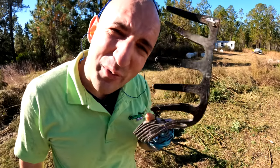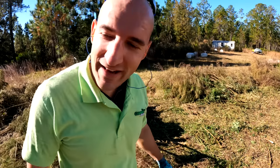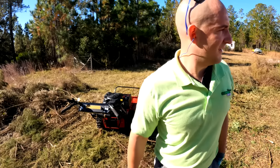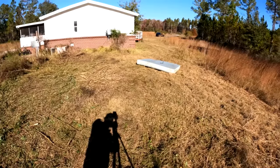Toro 1, rake 0. This thing's pretty bad. Oh, right on the bed. Check that out. Zoom in on that.